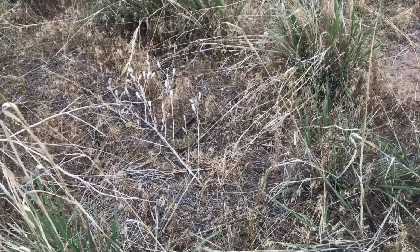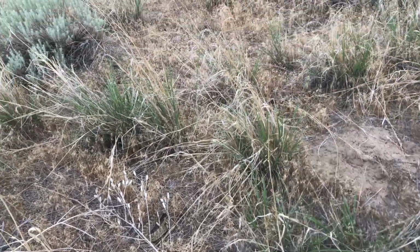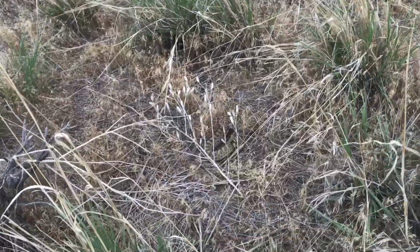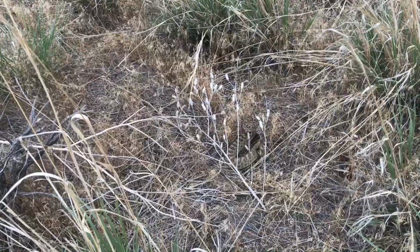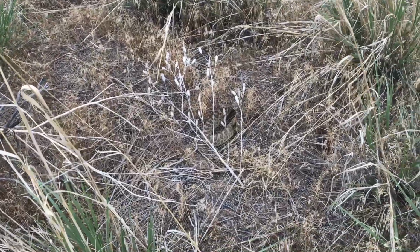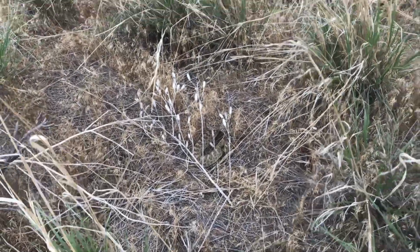Oh man. Awesome, dude. Yeah, I heard that as soon as you're like, oh, let's go. Been wanting to find one of these guys for so long. And we got 2 lifers in one day. The hognose and this rattlesnake. So, you want to film real quick?